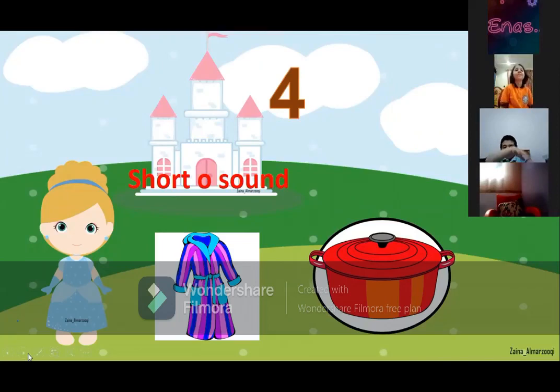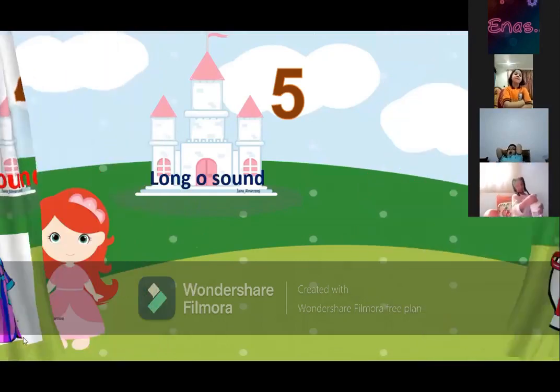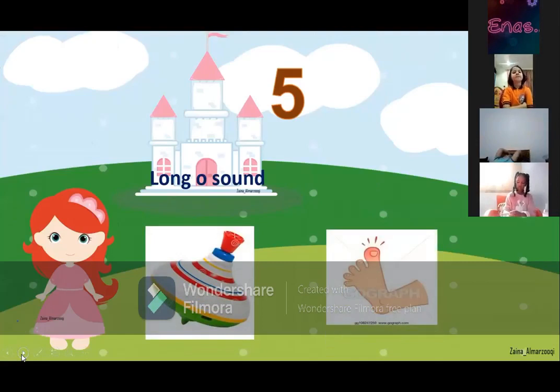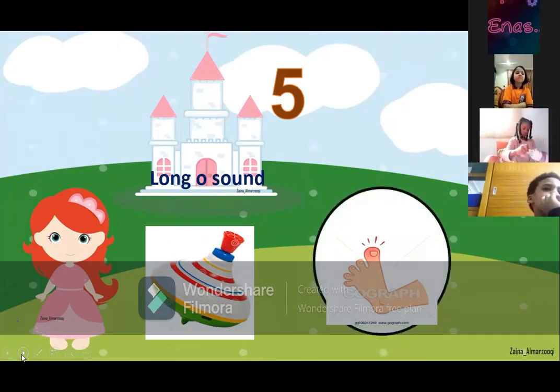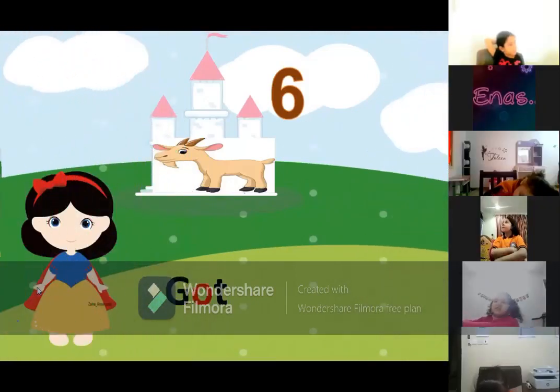Shara, want to play again? Yes, teacher. Long sound now. We need the picture that has long sound. Chocolate. Long. Top. Top has long sound? I say top. No. Oh. The second one is toe. Very good. Excellent.